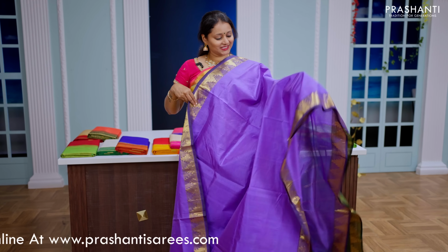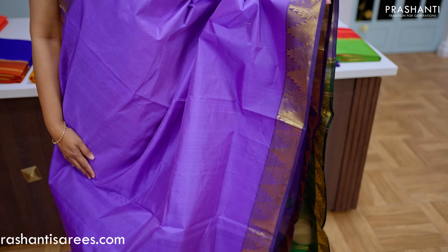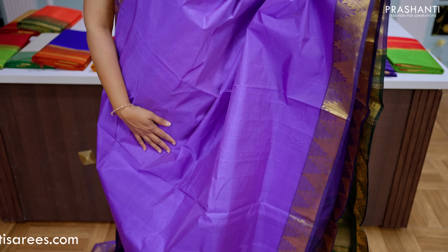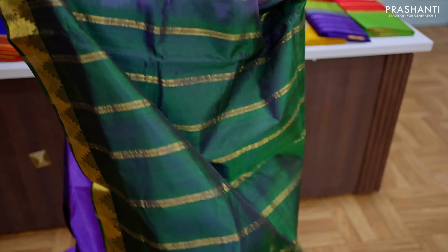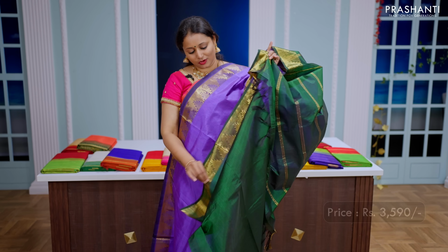This one is very similar to the one that I'm wearing today but a different colour. It's a lovely shade of lavender with temple zari woven borders on either sides and the body goes plain. A contrast pallu in bottle green with zari lined pattern, and this has got a matching blouse in green. Priced at 3590.